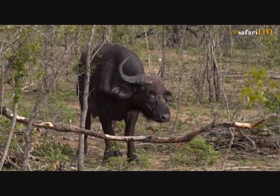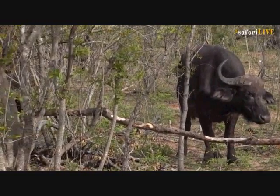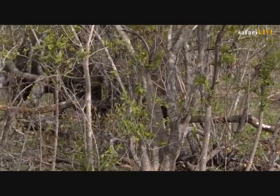So once again, another tiny herd of buffalo. And almost invariably, that's because they've been chased by lions at some point.